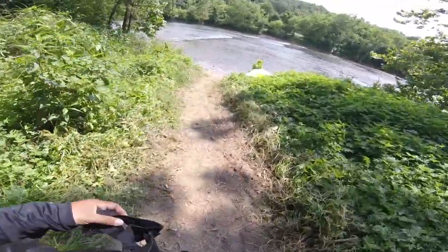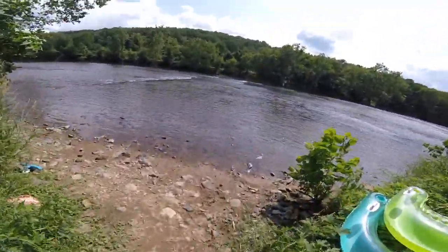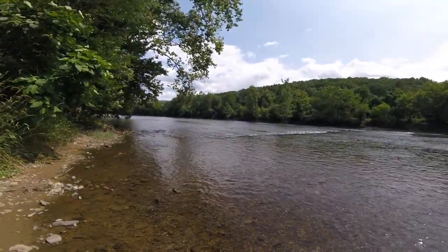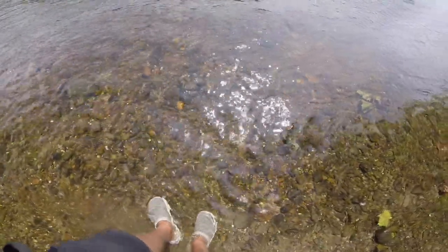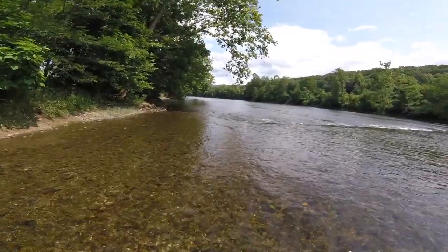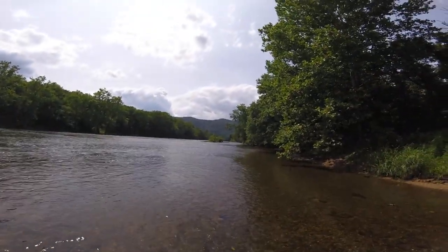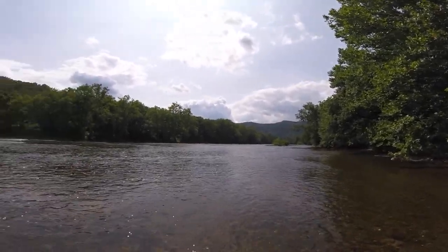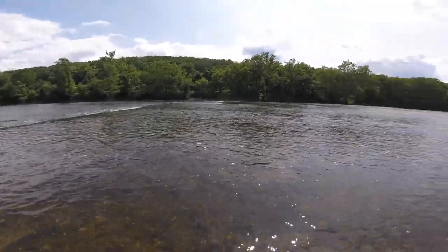Sorry for the squeakiness. My Crocs are wet and they're squeaking. But look at this river, guys. Beautiful Shenandoah River. Look at this water. We're gonna do some slaying in here. Look at those mountains. Just being out here is something different to experience. The water feels so good too.